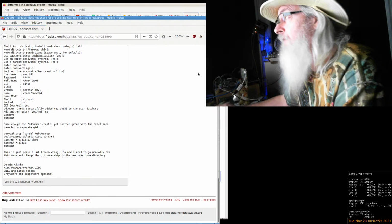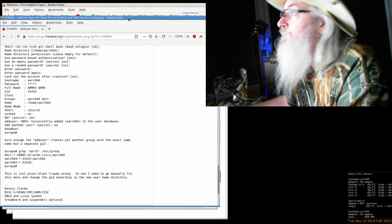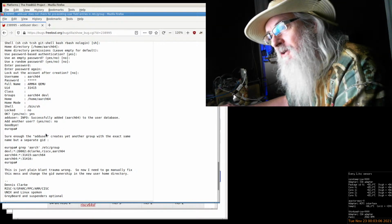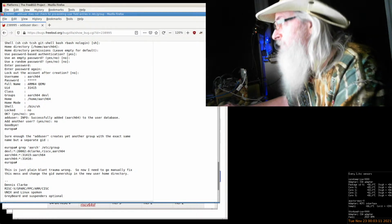We're definitely heading for some beer because this is stupid. It's stuff like this that undermines the acceptability of FreeBSD UNIX. Little things like this can really piss off systems admins.